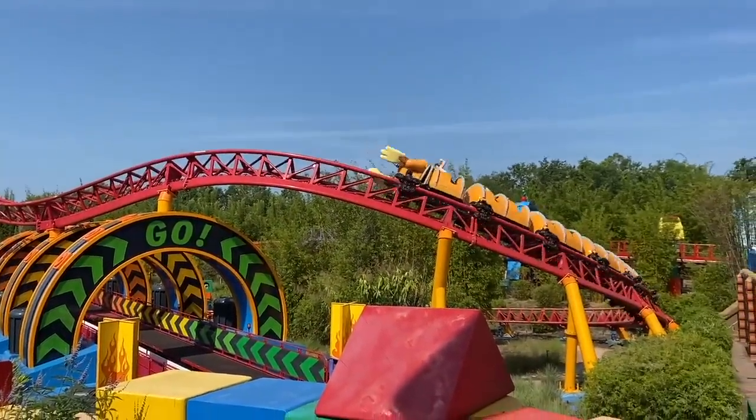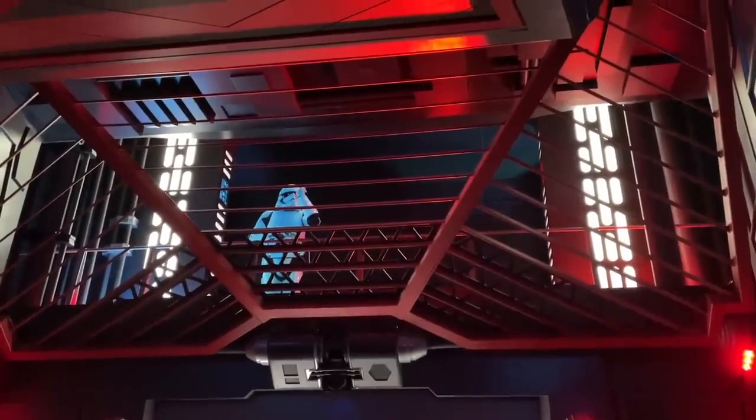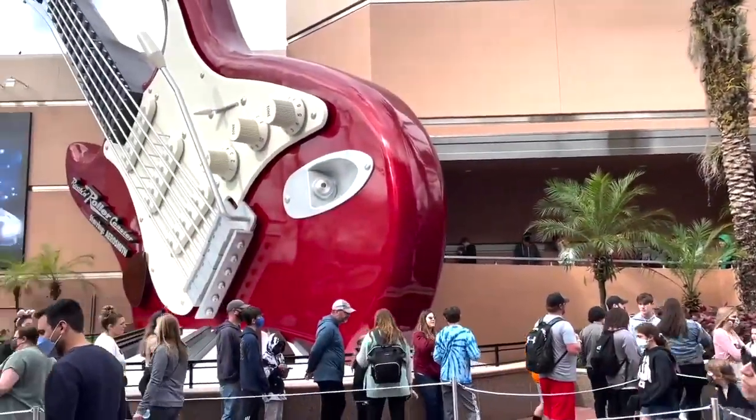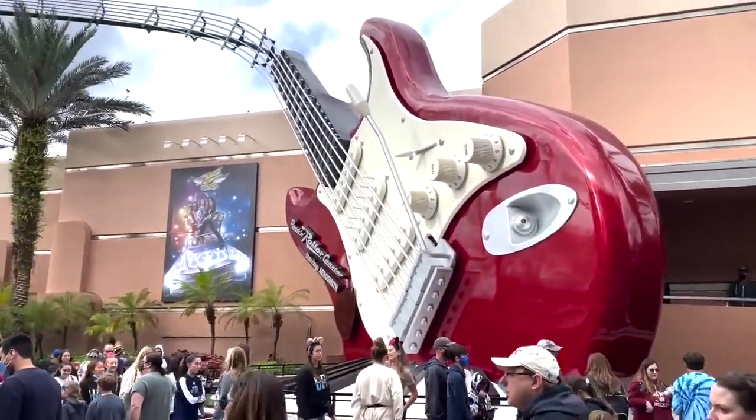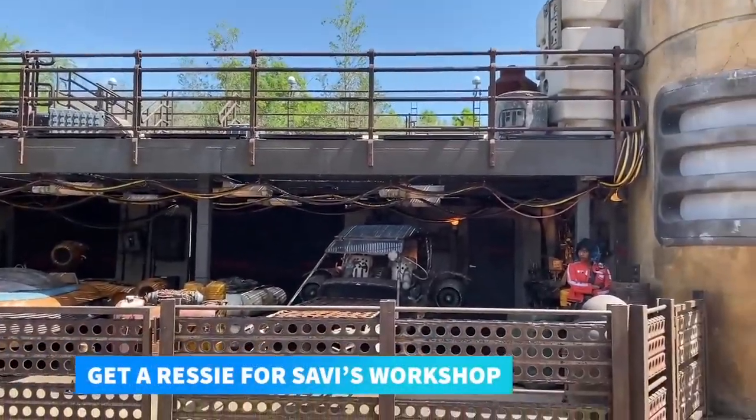Now, don't worry, if you don't want to try to tackle all of these steps and you'd rather just pay a little bit of money to get on these rides more easily, we will be talking about Genie Plus real soon. Next on our list of how to do the impossible, getting a reservation for Savi's Workshop.